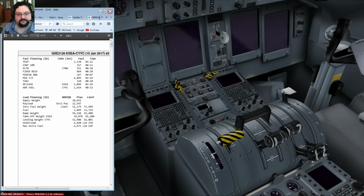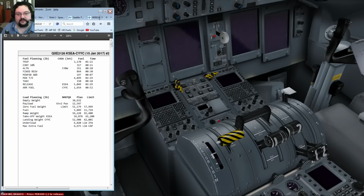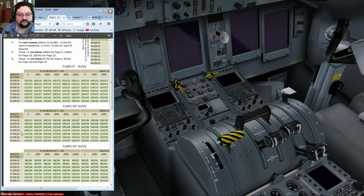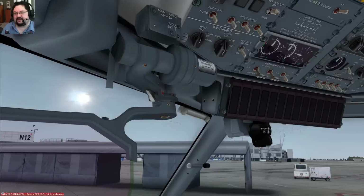Airport diagram. There's a flight plan with the fuel. We've already loaded that, so I'll be releasing with 5 imperial tons, so that's 5,000 pounds of fuel. Just looking at our takeoff weight, it will be around 56,000 pounds, somewhere around there. Probably go with flaps 5 today. Cool. Let's get our aircraft started.